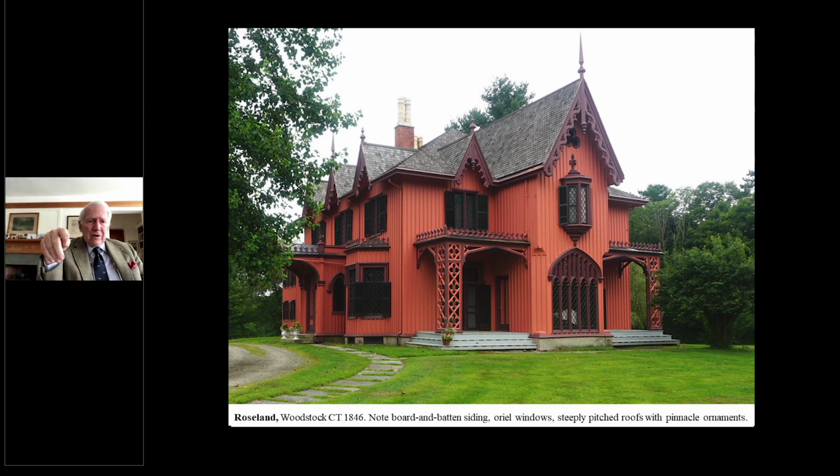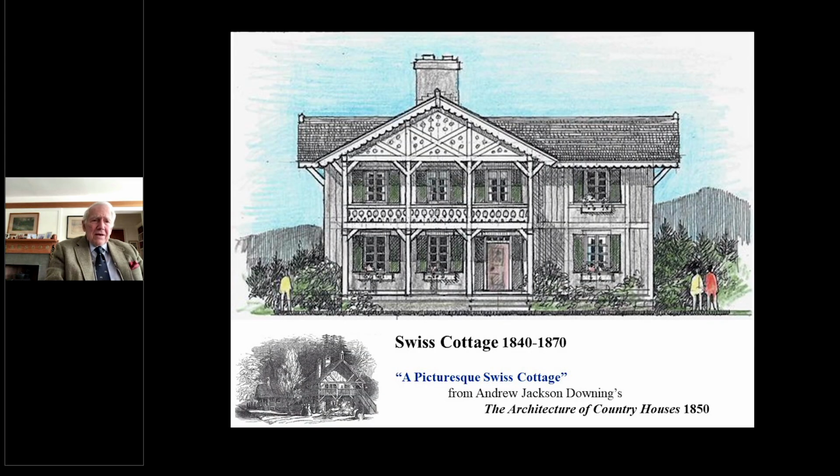And it was more a tawny or earthy color, but it's kind of fun seeing it in this color. It's been beautifully restored and you can visit it. So the next popular style that came along was the Swiss cottage, and that started about 1840 and it went till about 1870. And Andrew Jackson Downing promoted the Swiss cottage style in his Victorian Cottage Residences.